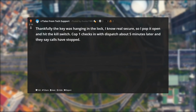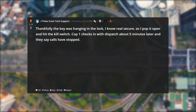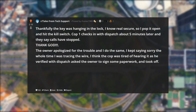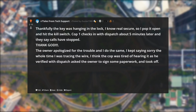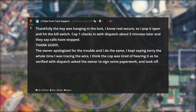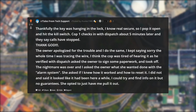Thankfully the key was hanging in the lock, I know, real secure, so I pop it open and hit the kill switch. Cop 1 checks in with dispatch about 5 minutes later and they say calls have stopped. Thank God. The owner apologized for the trouble, and I do the same. I kept saying sorry the whole time I was tracing the wire. I think the cop was tired of hearing it as he verified with dispatch, asked the owner to sign some paperwork, and took off.